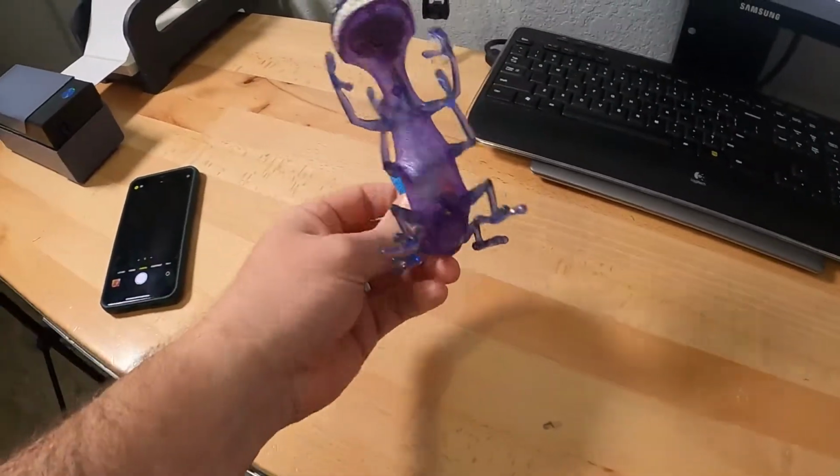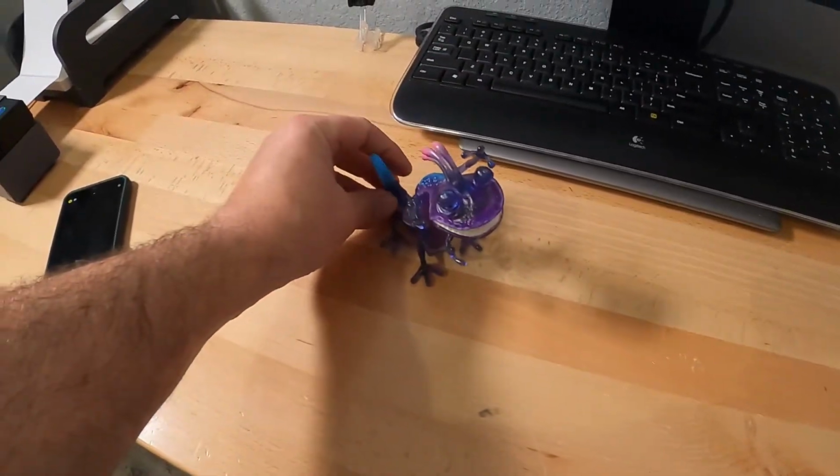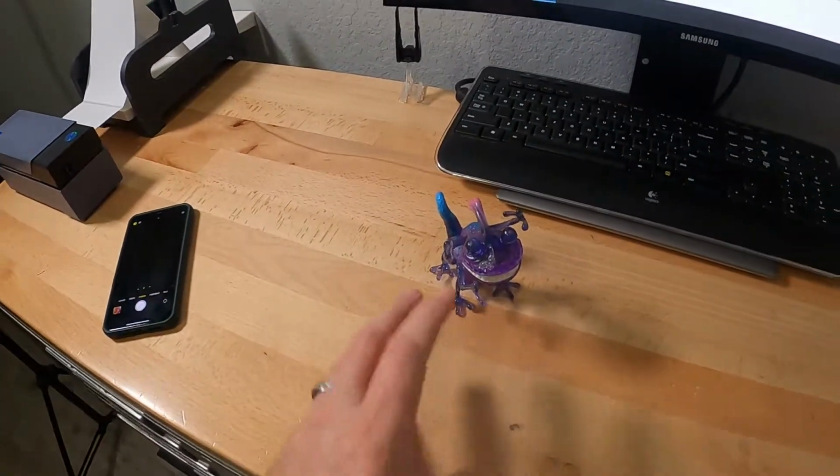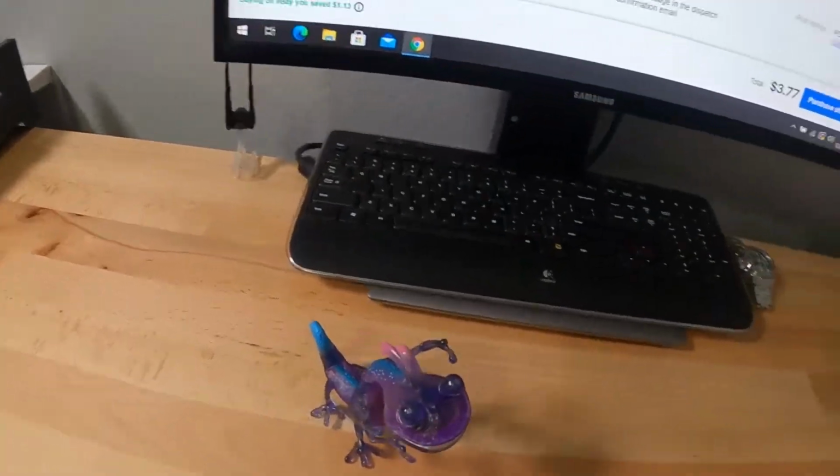This was one of those items. I got sent an offer. I had it up for $10.99. Someone sent me an offer for $6, and I'm already well into the profit on this purchase, so I accepted the offer. Need to get it out of here and get it sold. So we'll go ahead and get that packaged up, get it out to the buyer.